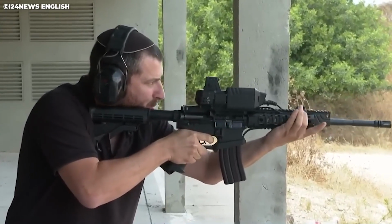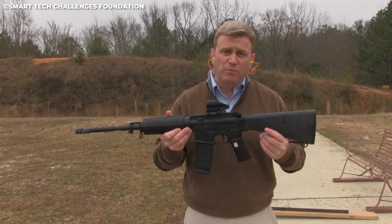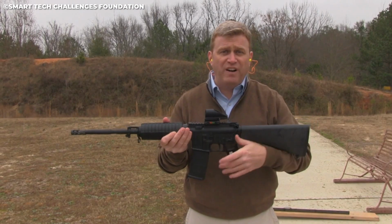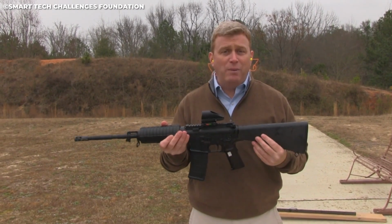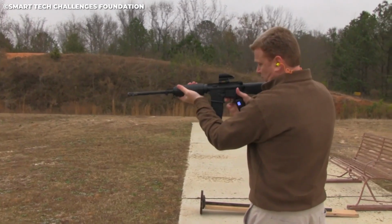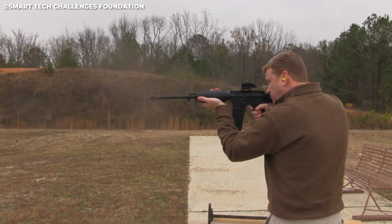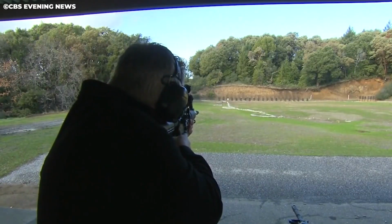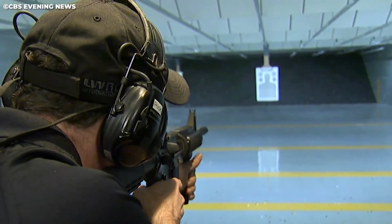Imagine a rifle that only works when the registered owner is holding it, thanks to biometric fingerprint scanners built into the grip. Anyone else comes up to this gun and tries to fire it, it should not fire, as demonstrated by my alternate hand pulling the trigger. Now I'm going to fire with my fingerprint. This kind of tech could prevent accidents or theft and could change the conversation around gun safety completely.